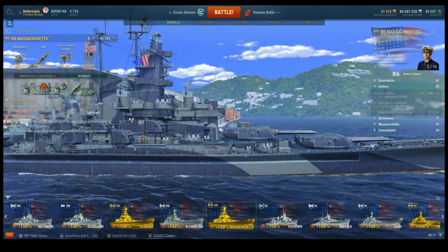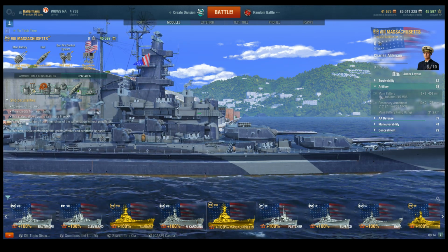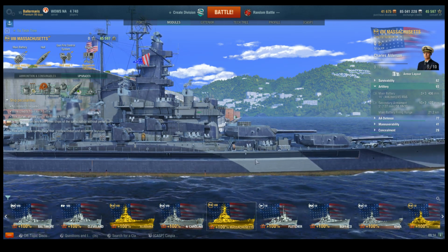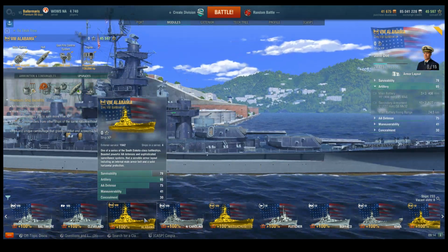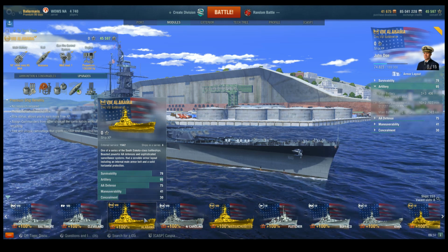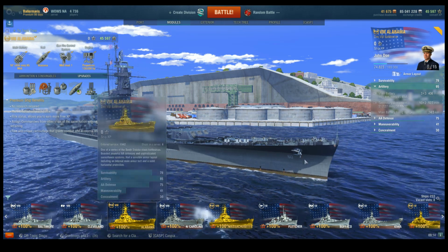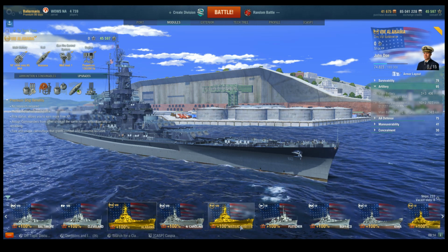She comes with a 10-point captain. Mine is Charles Alderson. Hello, Charlie. The main battery firing range is 21.2 kilometers, pardon me. We're going to compare this to the Alabama. Alabama can reach out a little bit further, 24.5. She carries 406 millimeter guns, which is basically the same type, but they're a little bit different weapons.